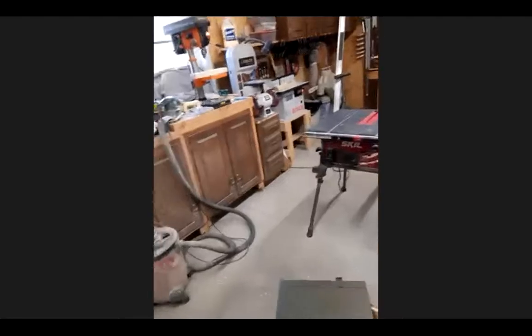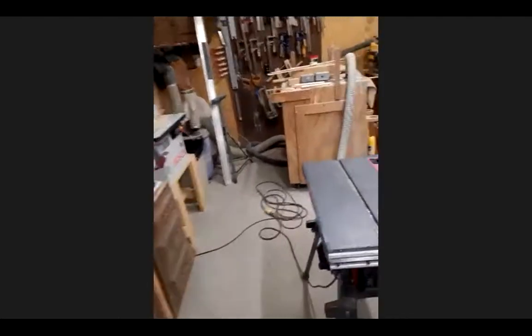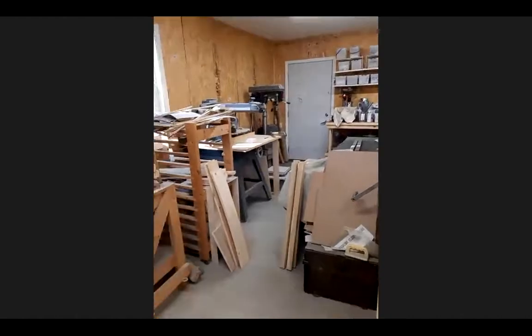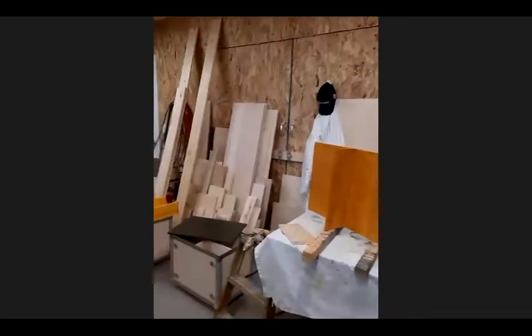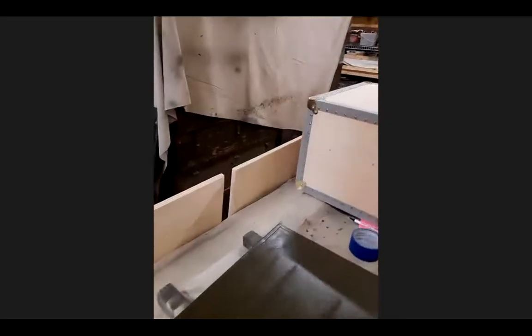My router table and an air filtration system and my planer and joiner. I got a joiner around the corner there. And my saw, and there's a little bit of a paint booth I built here out of boxes my stepson brought to me. There's World War II engineering crates.